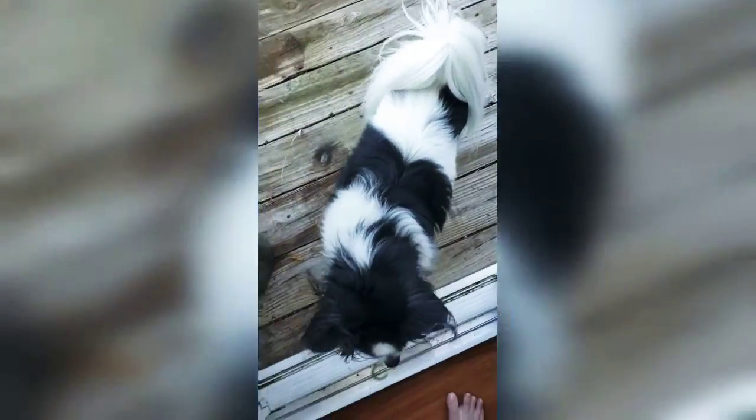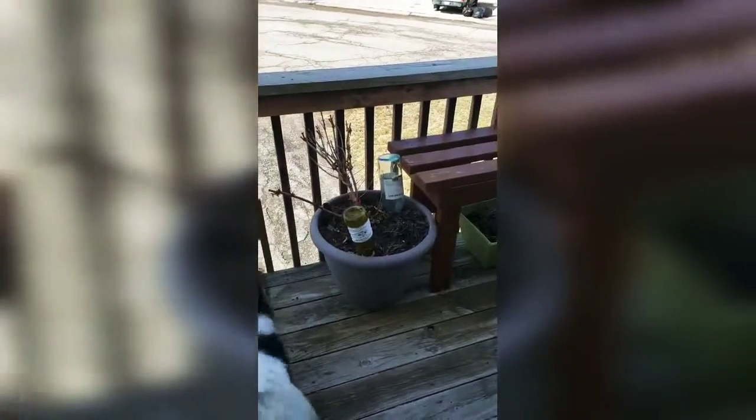And Bella's enjoying the deck, aren't you, girl? Bella, you want to say hi? Yeah, and she doesn't care. She just wants to see where the squirrel was. I can hear them shimmying up other people's decks across the parking lot.